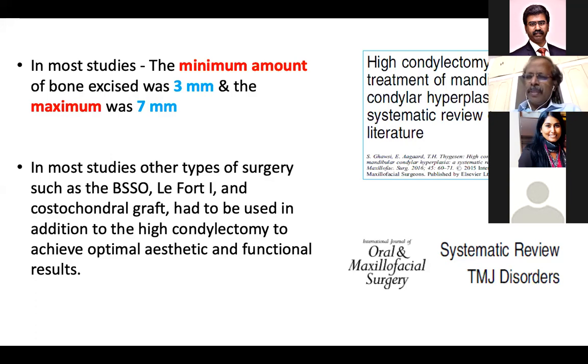Sometimes I hear that some people first do correction of the condyle alone, wait for some time, then go back after 3 or 6 months and do the SSO and the Le Fort I. But nowadays the tendency, because we have better planning with CAD-CAM technology, is to do a simultaneous correction of the condyle along with the Le Fort I and sagittal split osteotomy. Okay, next one.